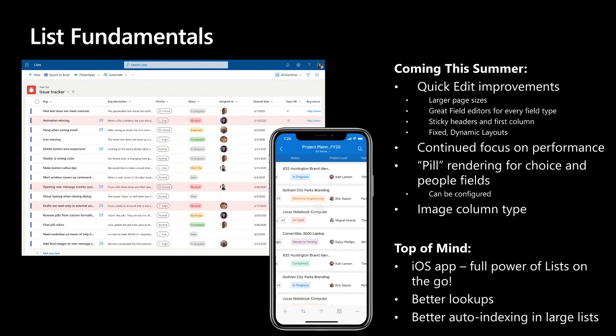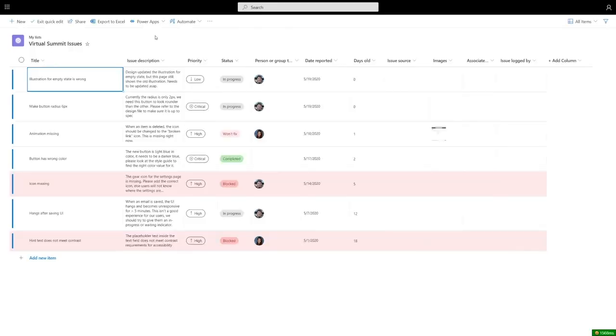We're also really committed to building an industry-leading list editing experience on mobile as well. You can see a preview on this slide. This is going to be coming down the line later this year, and as fast and fluid as you saw me editing a list on a desktop, it's going to be just as fast and fluid on your mobile device as well.